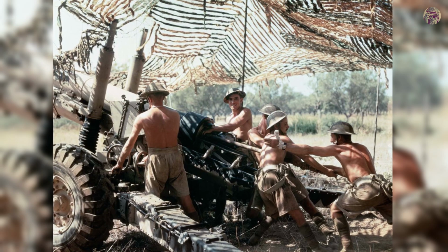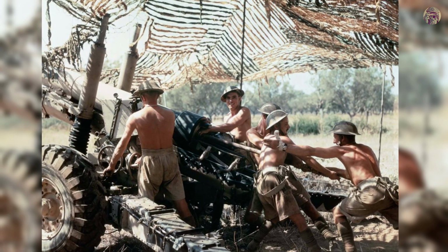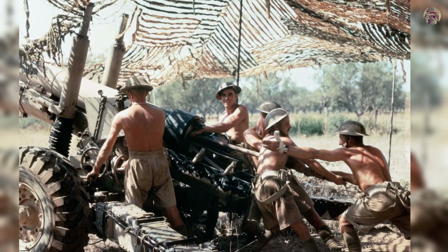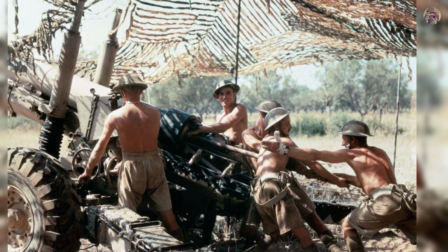A 5.5-inch gun crew from the 75th Shropshire Yeomanry Medium Regiment Royal Artillery, in action in Italy, 1943.